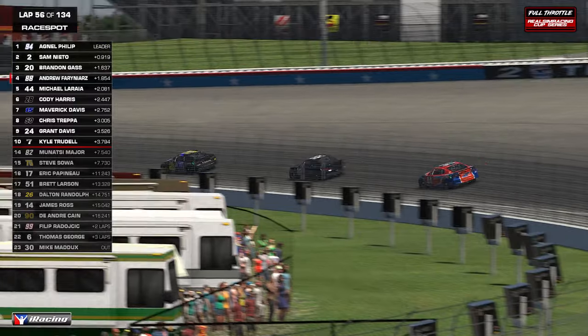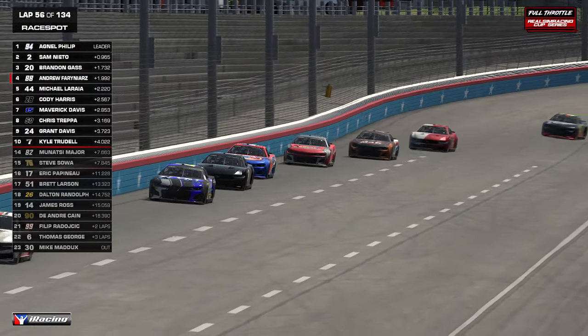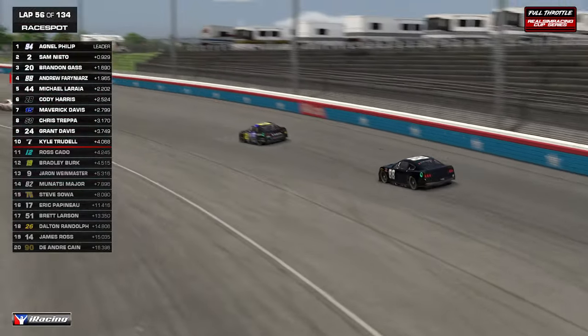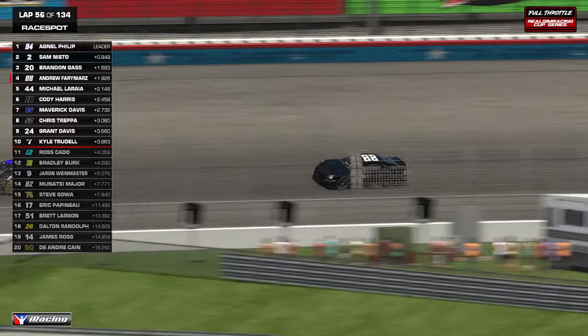Agnew Philip is simply running his race, and all the other cars just happen to be on the racetrack at the same time as him. He doesn't base his strategy and drive according to what everybody else is doing. He does his thing, and he lets the cars fall where they may.